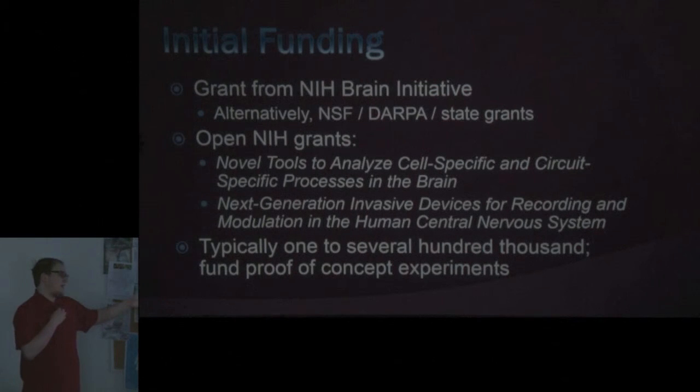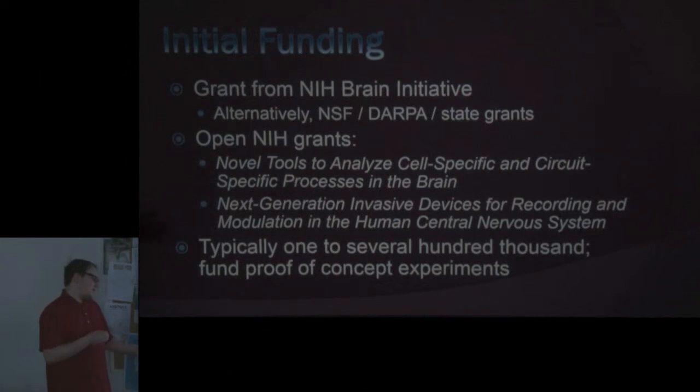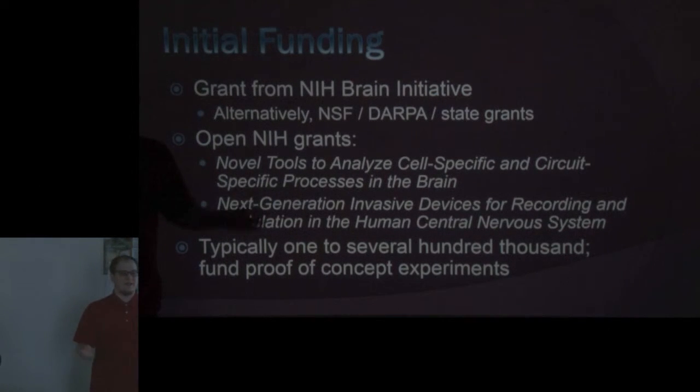The open NIH grants currently we're looking at are novel tools to analyze the cell-specific and circuit-specific processes in the brain, and next-generation invasive devices for recording and modulation in the human central nervous system. Typically, these grants will provide us with $1,000 to several hundred thousand, which will allow us to fund our proof-of-concept experiments and get ourselves going.